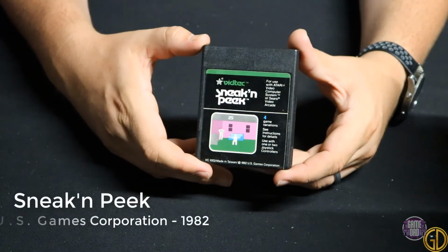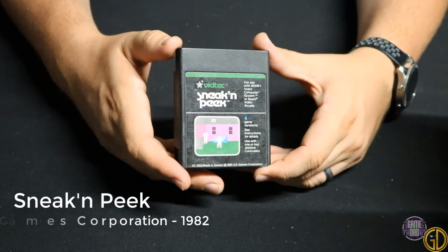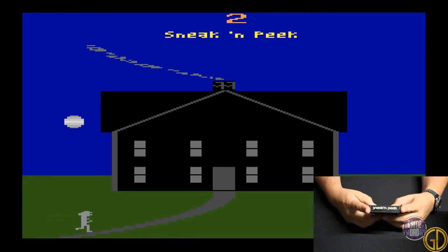Sneak and Peek, released by the U.S. Games Corporation in 1982, is literally a game of hide and seek. I thought this was a pretty cool idea to put into a video game. I don't think I've ever seen something like this anywhere else.